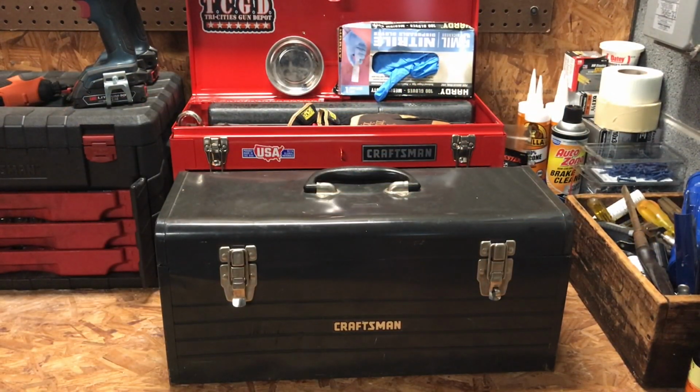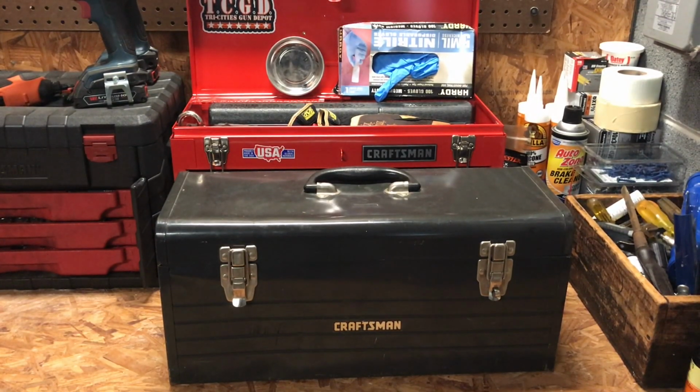Now in comparison, the gray box that you see before you, I purchased back in the mid-90s when I was in high school. This box has been around the block a few times. You can see some dents in it. I accidentally ran over it one time with my very first car when I was working on my car, because I forgot it was behind it and I was taking it off the jack stands. So it's been around the block a few times.